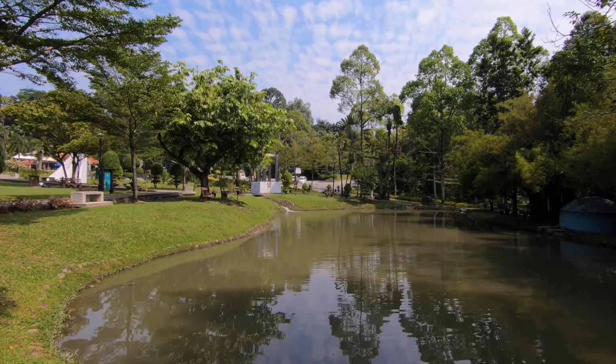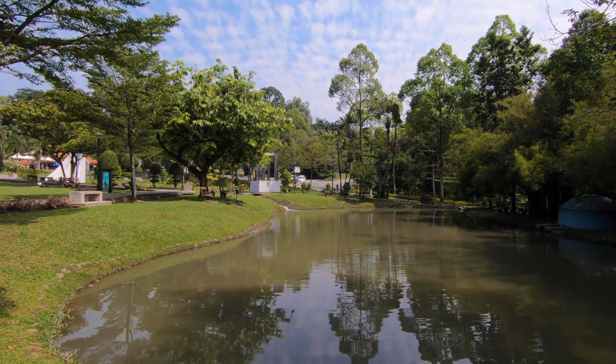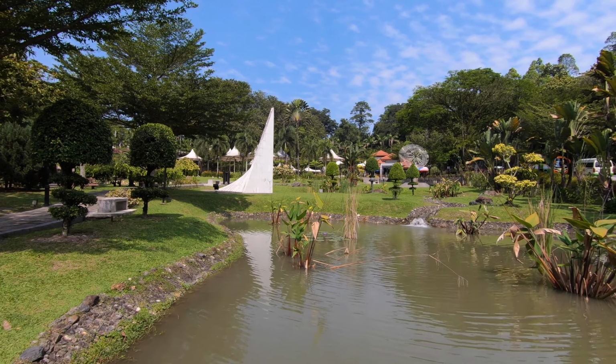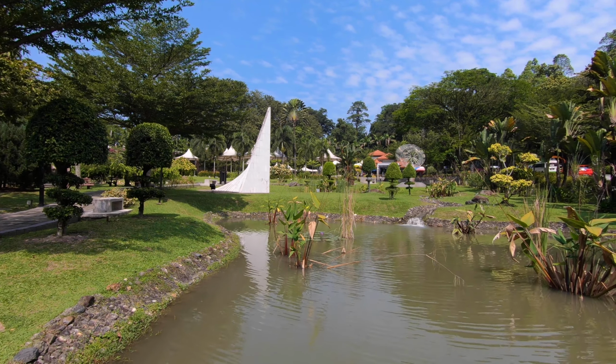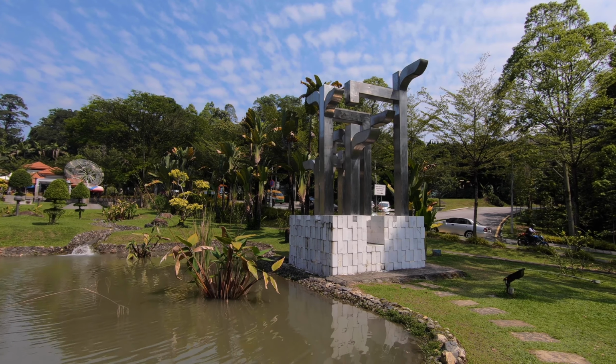Today we are exploring Taman Tugu. Let's get on with the day and explore. So this here is the start of the sculpture park, which is going to be our first destination today. And as you can see, the place is absolutely beautiful and it's really well kept as well. So we've got a sculpture here, stainless steel.